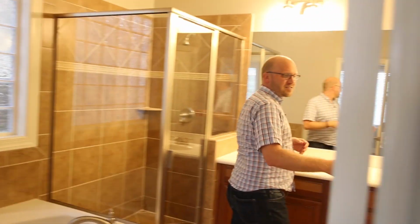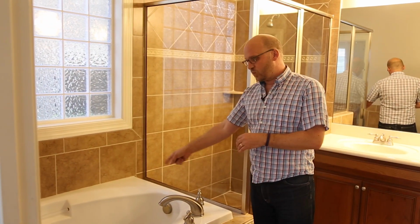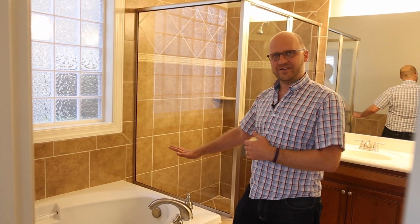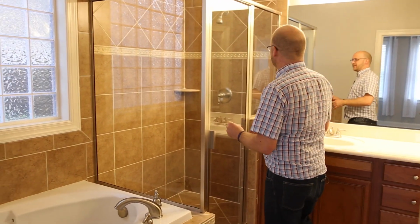Here we are in the master bathroom. Really deep, nice size soaking tub with jets too, which is a nice plus. You don't see that as often in homes in the last few years, but this has a jetted tub, which I think is really nice.